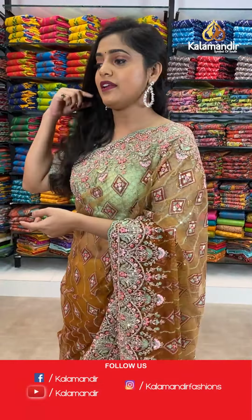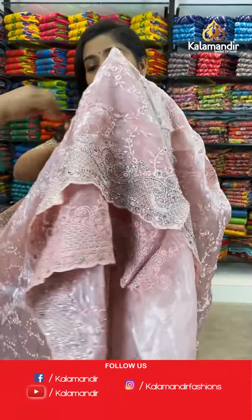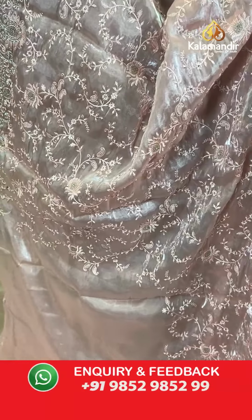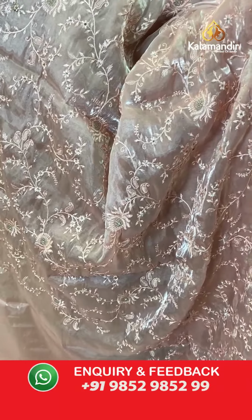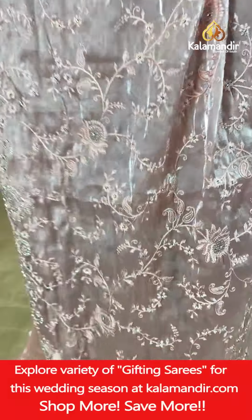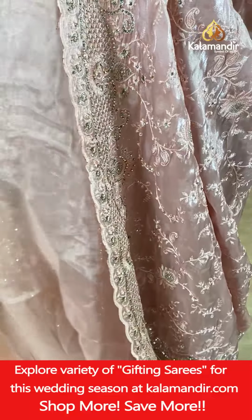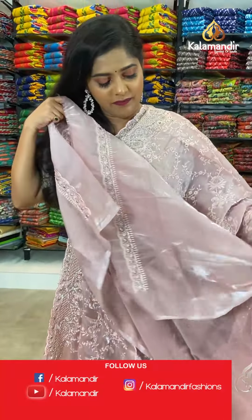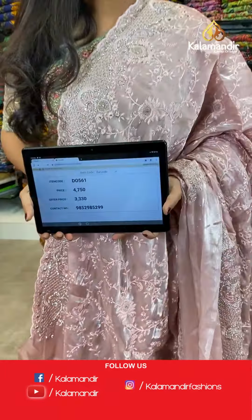Alright, let's move towards the next saree here. In the same pattern, I have another color to show you, and that is pink. Very gorgeous and beautiful looking saree in my hand right now, and it's completely filled with floral jaal pattern in thread weaving work and stone design. Same goes on to the work border, running pallu, and then here is the blouse piece for this saree. Isn't it very gorgeous? Let's have a look at this saree details.